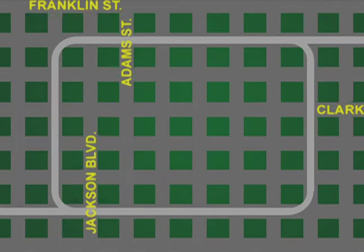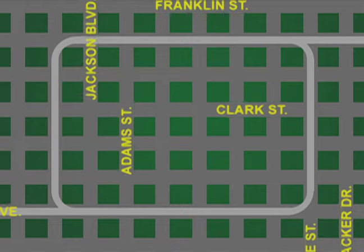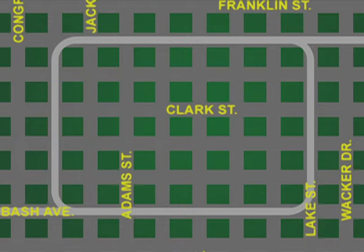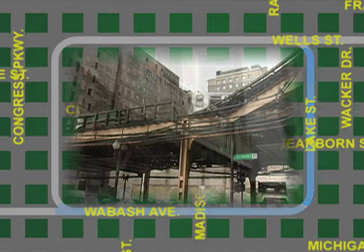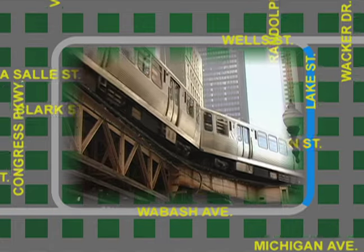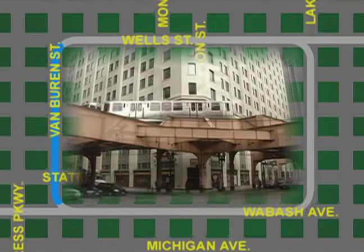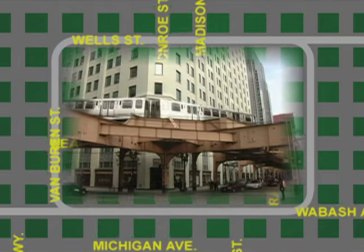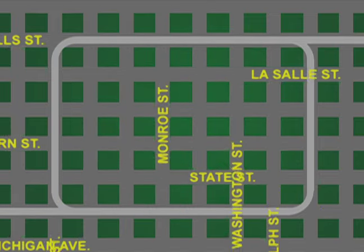Downtown Chicago is called the Loop because the L tracks form a loop around the main downtown area. The Loop route runs along Wabash Avenue to Lake Street to Wells Street to Van Buren Street. This forms a loop around downtown Chicago.